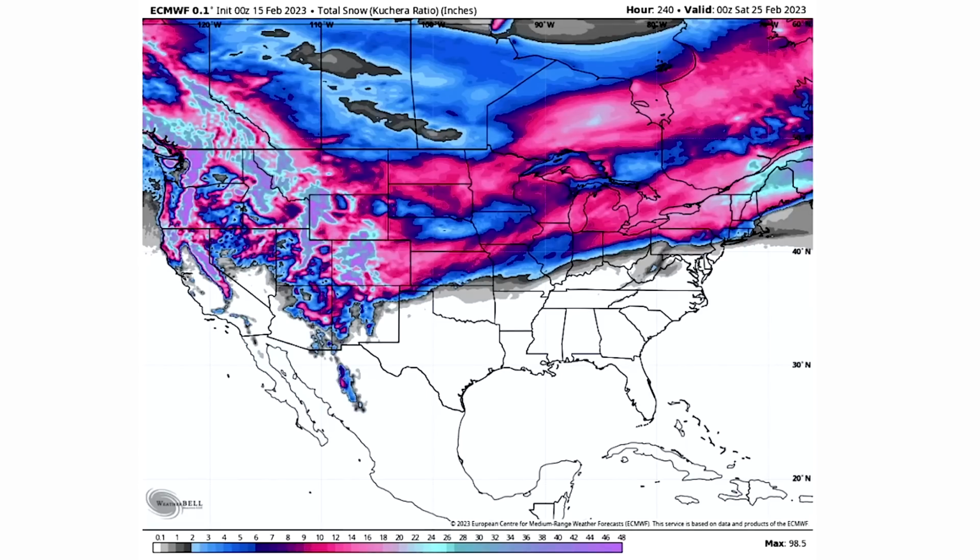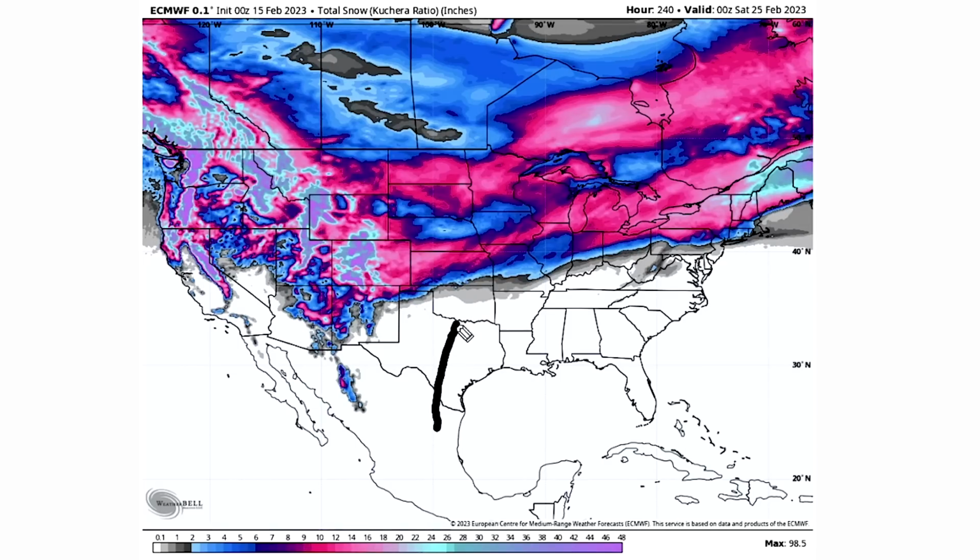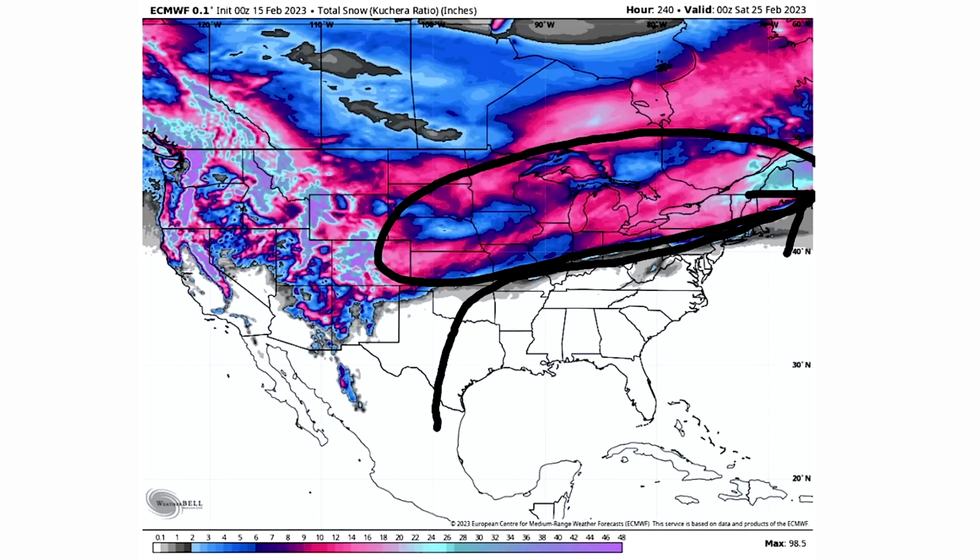Now, the total snowfall here tells the whole story. As you can see, very, very heavy amounts of snowfall expected here in this corridor. And we can even see that a lot of these storms are going to be moving just like, well, not quite like that. I would say more like this right there. And on that northwest side of things, again, you get snowfall. So this European model says that these areas are going to start to see some very active snowfall patterns here through the next 10 days. We need to watch this closely.